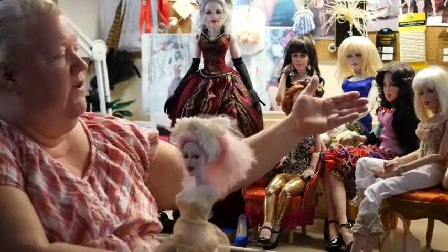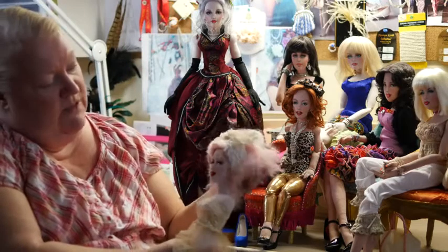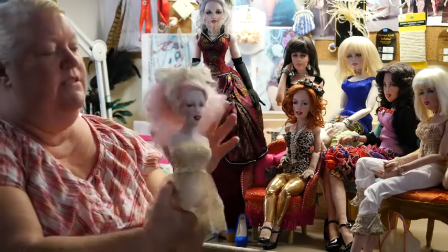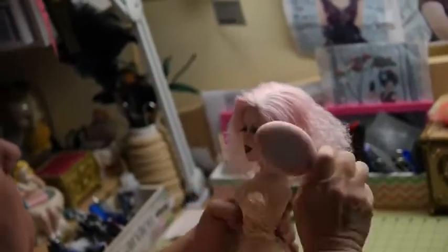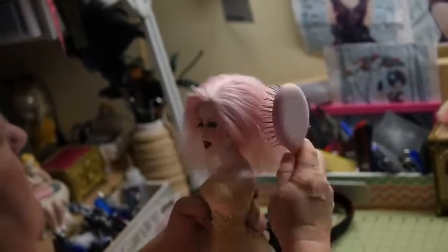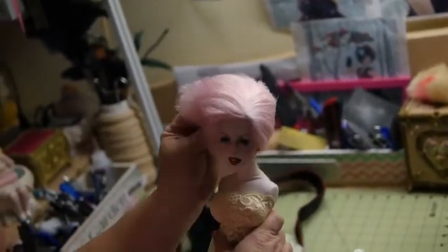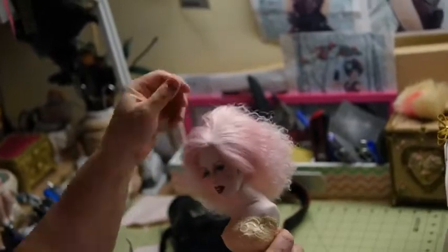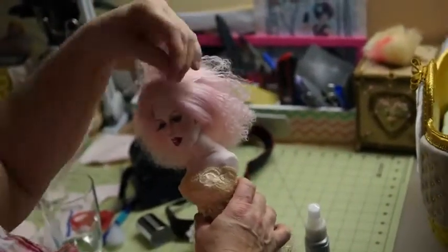I make dolls with all kinds of hairstyles and different textures of hair, but this is my all-time favorite because you can just have so much fun with it. And it's real hair, you can style it, it's lamb, and you can color it, and you can cut it, and use hair products on it. So that's fun for us ladies to be able to have some ability to customize our dolls.